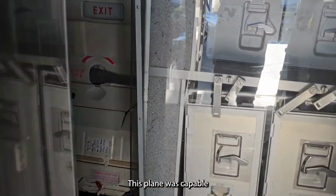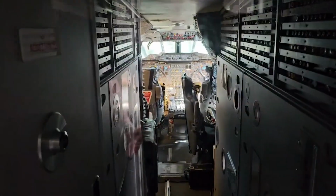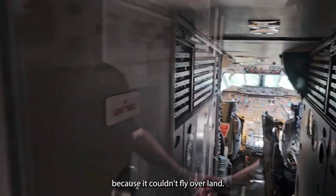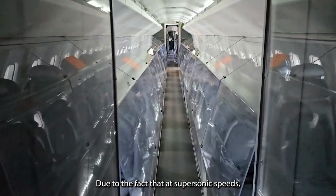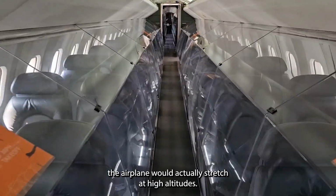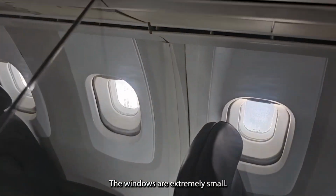This plane was capable of going at Mach 2, which was unprecedented. But it was limited on where it would fly because it couldn't fly over land, due to the fact that at supersonic speeds, the airplane would actually stretch at high altitudes. The windows are extremely small.